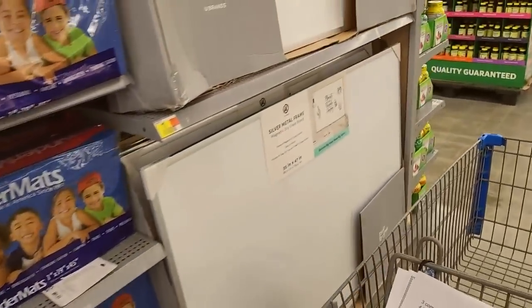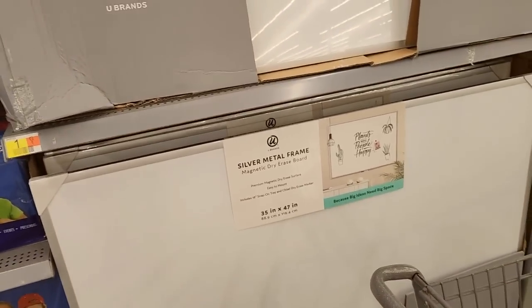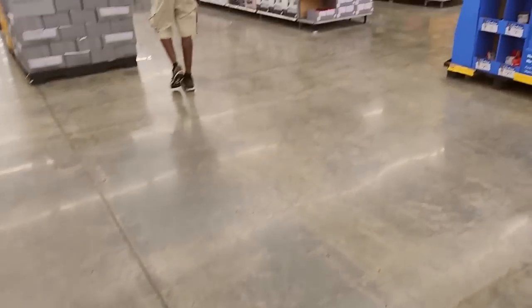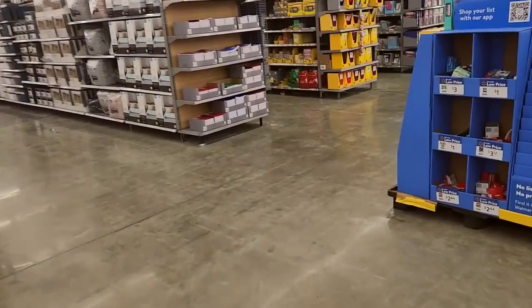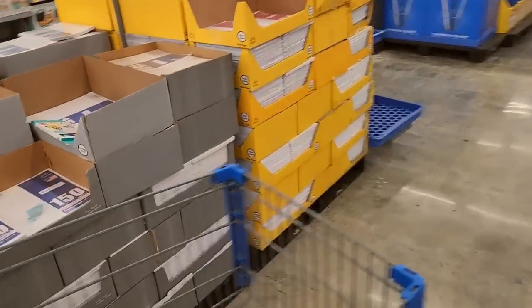Look at the size of this whiteboard. Wow, 35 inches by 47 inches. It's 3488. That thing is huge. We don't need one of those. So I'll come back over to the school supplies section. It's over here. Here's more filler paper.